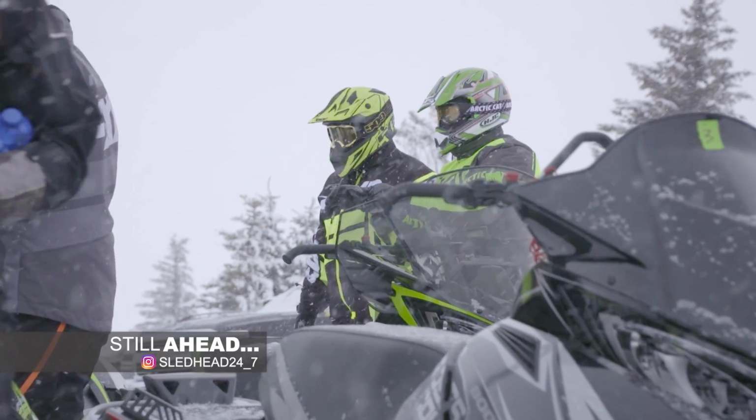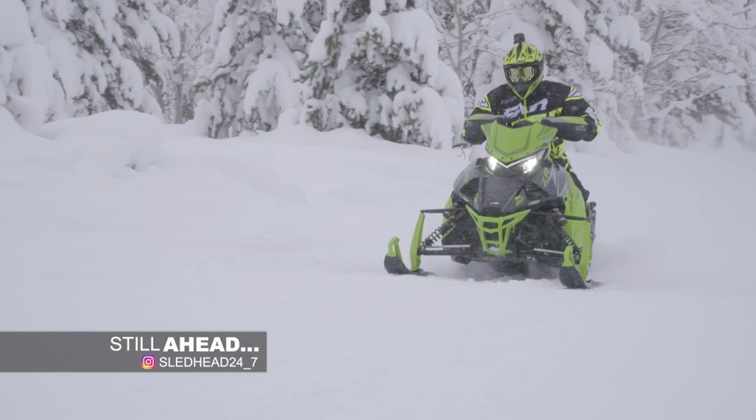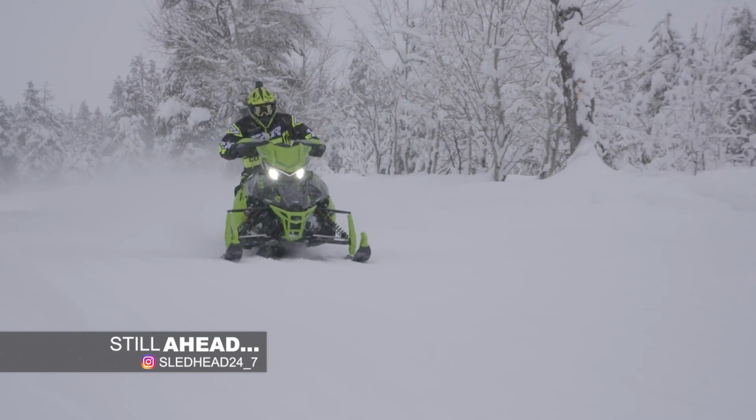When our sneak peek special edition continues, the big cats are ready to prowl. Go green with envy at Arctic Cat.